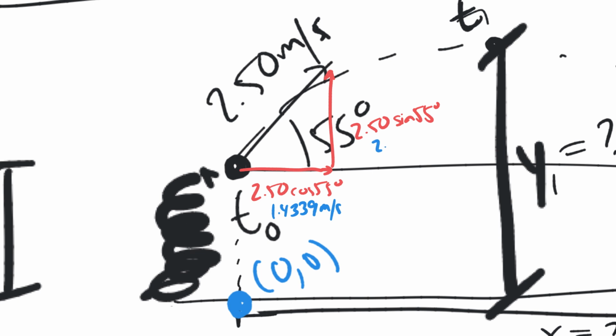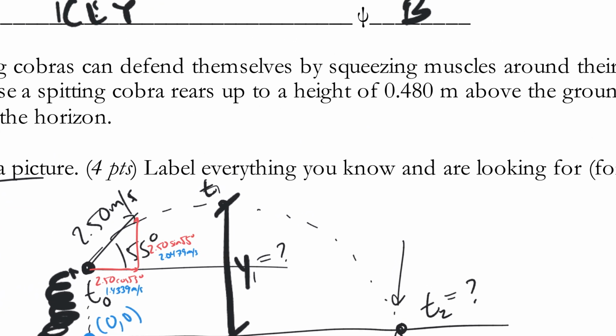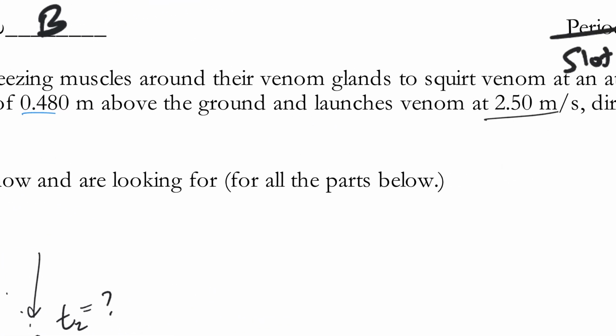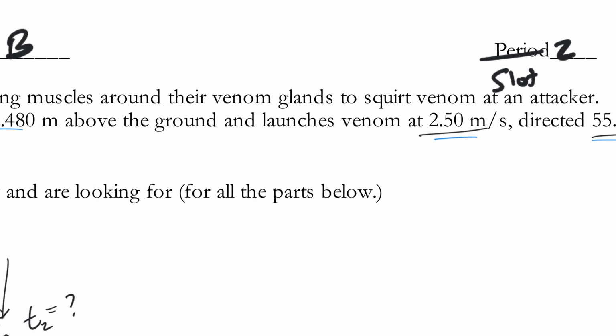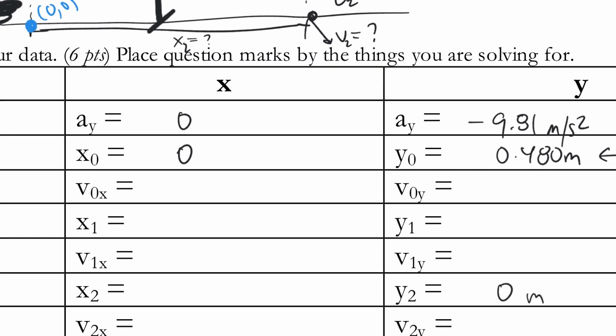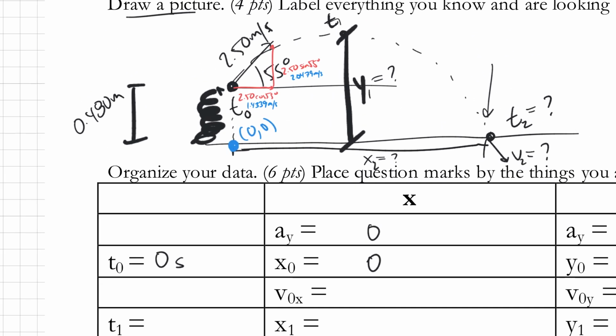And the Y direction, this is 0.479 meters per second. Notice everything in this problem has 3 sig figs, so we're going to keep 5 throughout the problem so that we won't have any rounding errors. Okay, cool. All right, sweet.